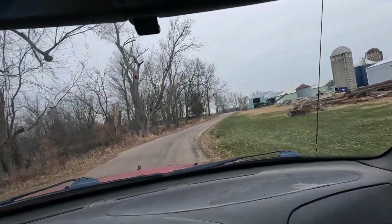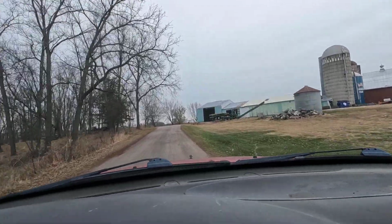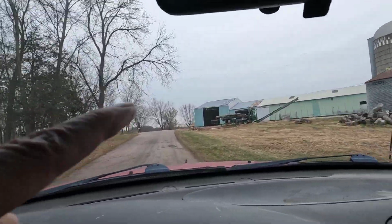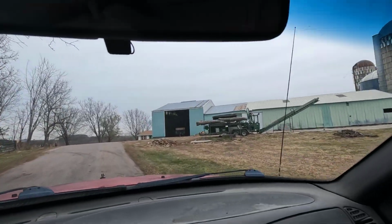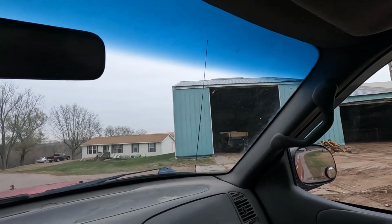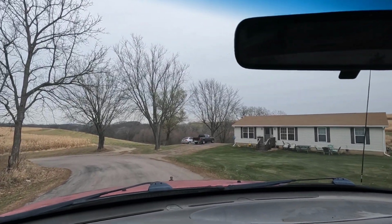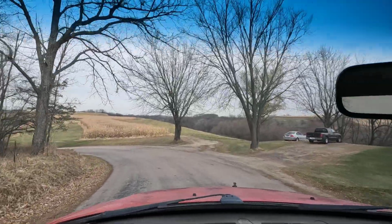I don't know how much they farm anymore. I know they sell firewood. This is a firewood processing machine right here. And in previous years, these buildings, yeah, they still kind of are completely packed with firewood.